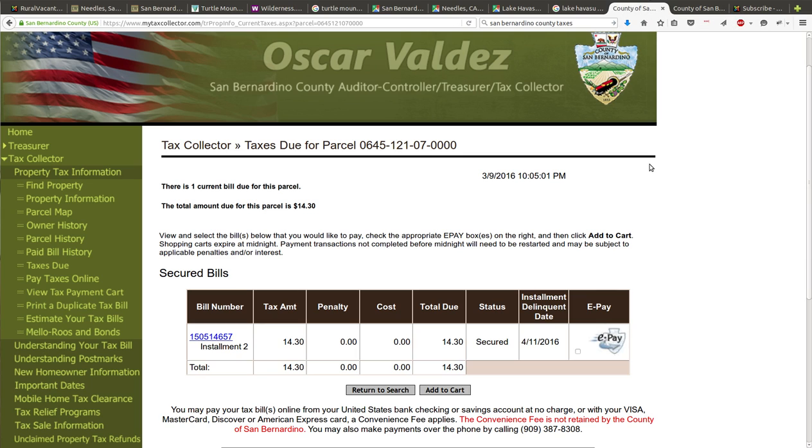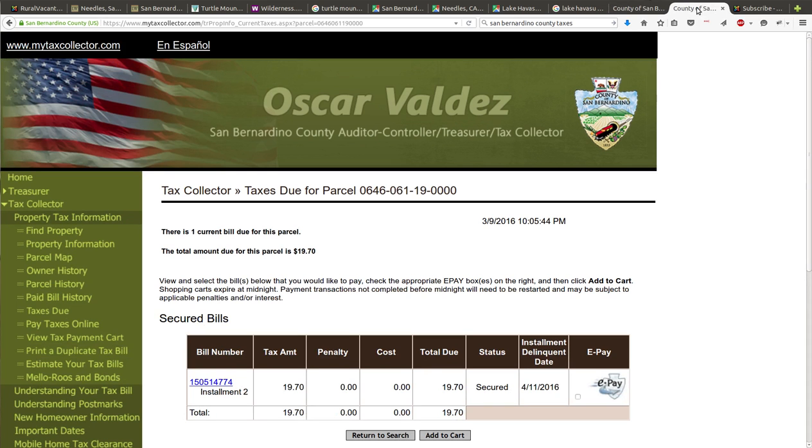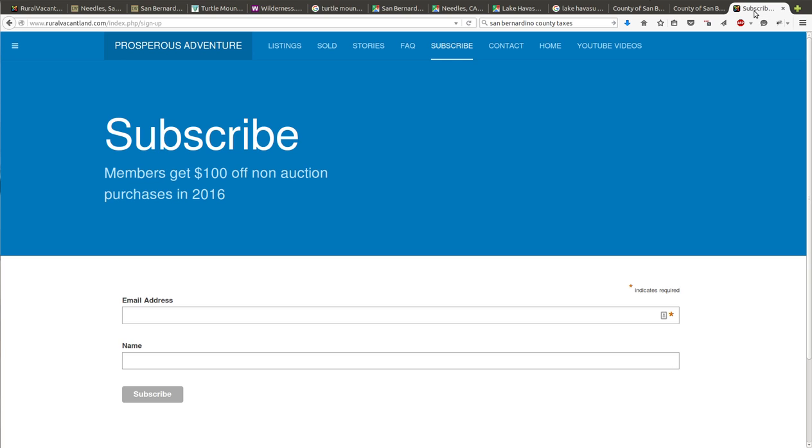So taxes on these properties, I went to the tax site, $14.30 for, I think, the 18-acre one. I might have these two mixed up, but $14 on one, $19 on the other is due April 11th. Those are the next taxes that are due. Those are twice a year, so 30 or $40 a year in taxes on these things.